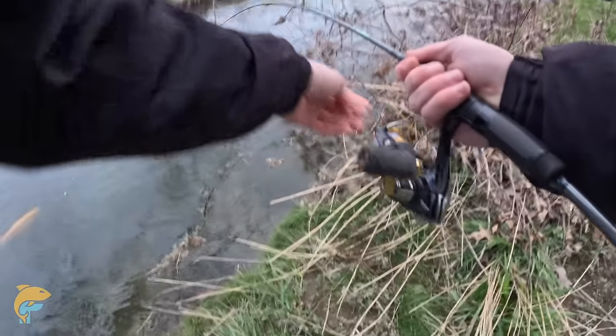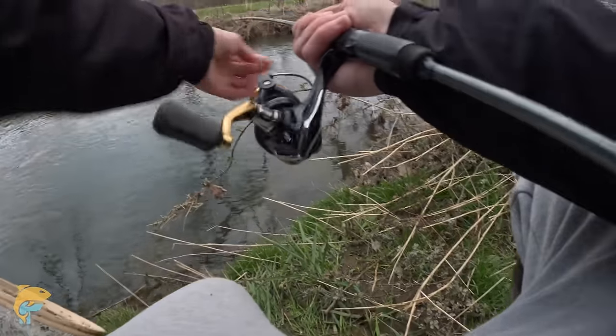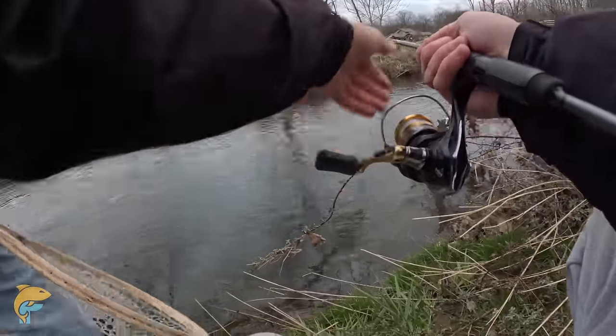Also, because of the heavy current and the light line, as you can imagine, this fight took a long time. So I'm going to speed it up a little bit for you here, and let's see if we get this guy in. It's hard to tell.